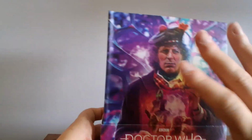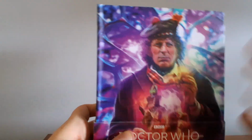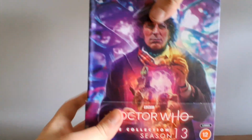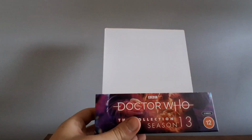But I just love how it spreads completely across the top. There's no gaps where it's cut off, it's just completely there and it looks fantastic. So I'm going to take out the slipcase, there we go. So this is the slipcase, and this is the back.